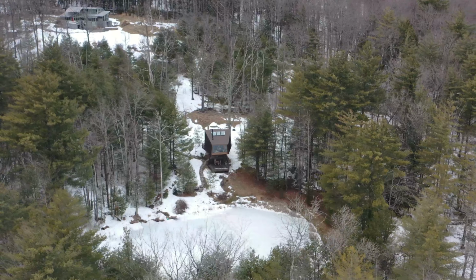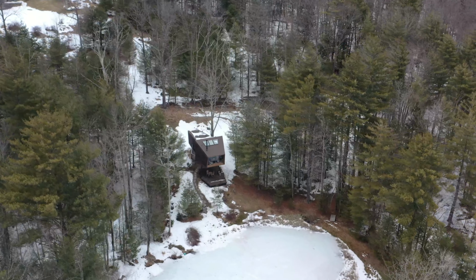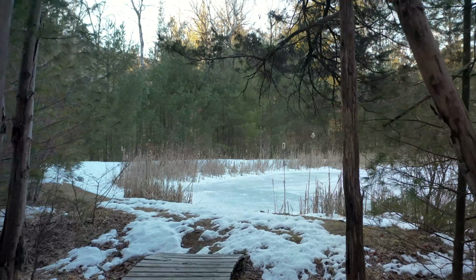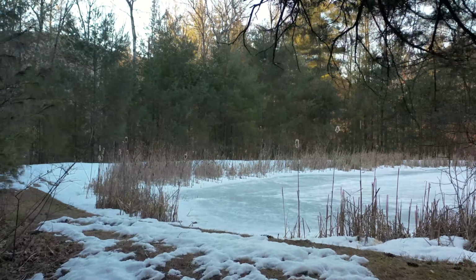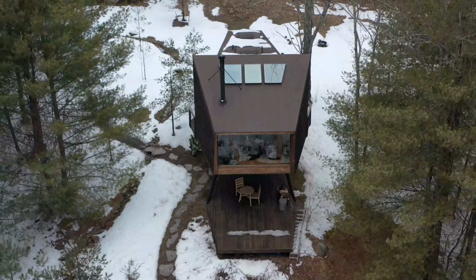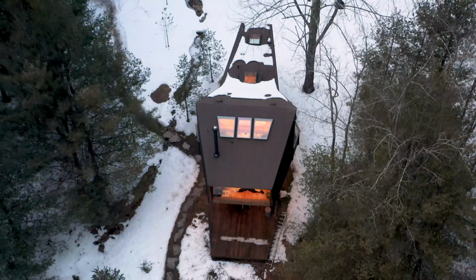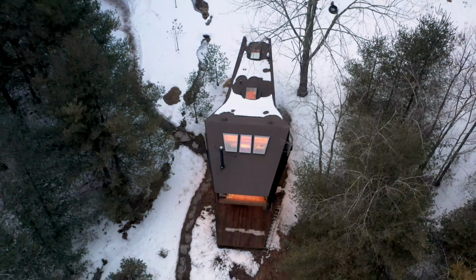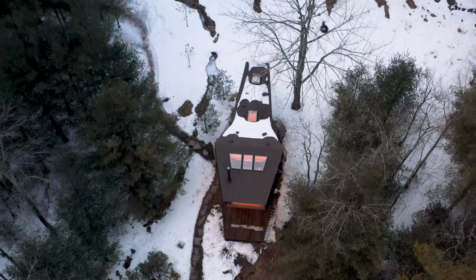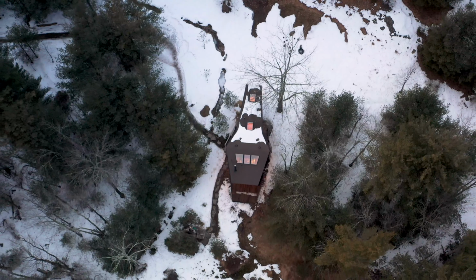The location is also prime. You're obviously just a few seconds walk away from the pond. There's some walking paths around here, and it's definitely perfect for swimming in the warmer months. But for this last part before we head on inside, I just have to show off how this place looks like at night. Just all lit up, all the skylights, that main glass window with the orange glow. It truly just felt out of this world, like I was on a different planet or something.